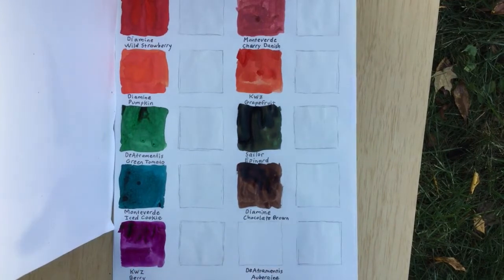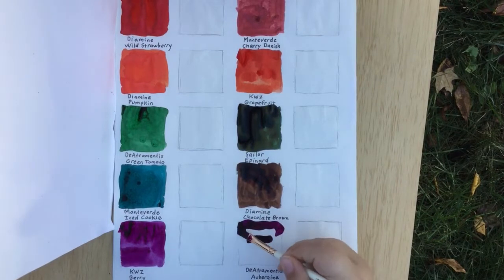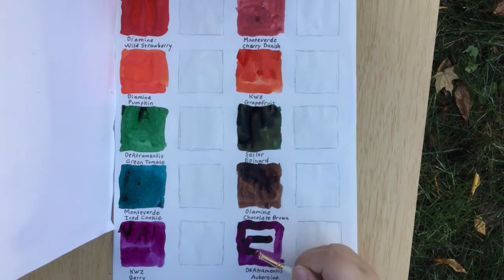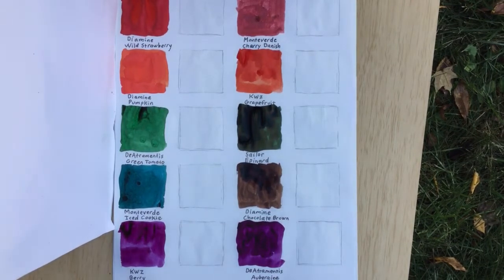And lastly, we have De Atramentis Aubergine. Aubergine. I still forgot what aubergine is. Oh, it's eggplant. I remembered. I think that this is going to match the real eggplant very well.